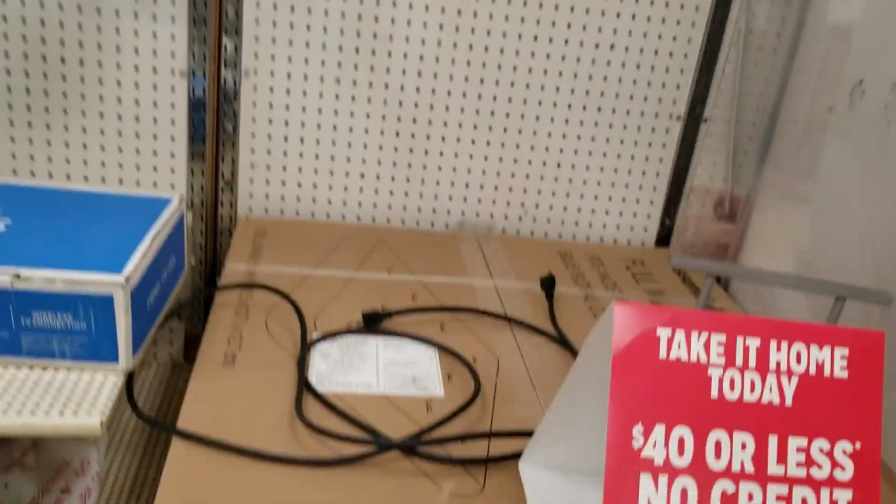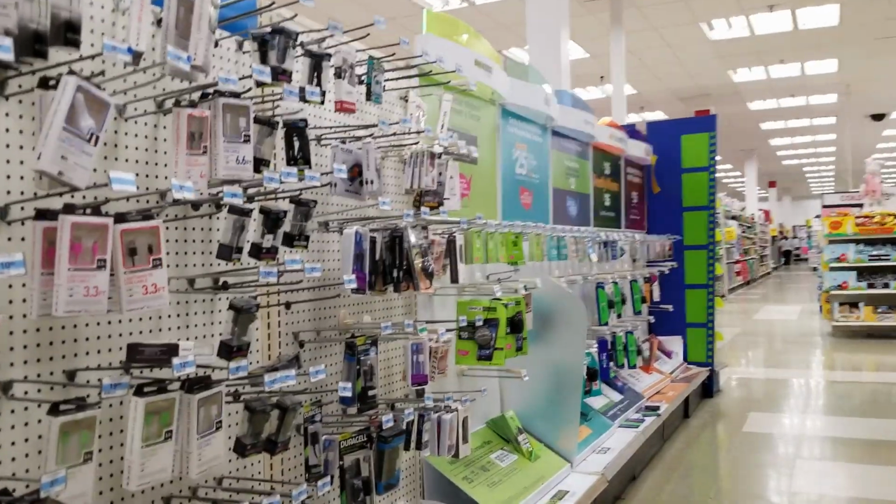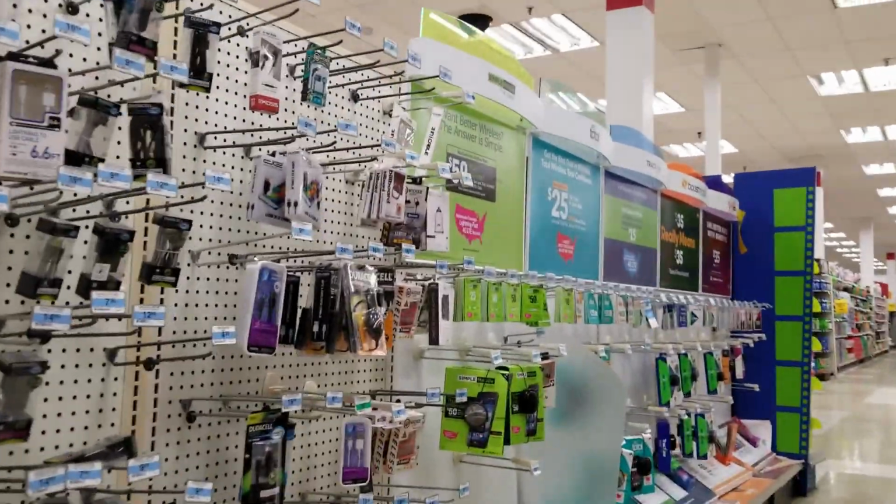But here's the bedding and appliances and all that. Now, I know I'm very critical sometimes when I go into a Kmart, but I think one of the biggest mistakes that Kmart made is to start selling appliances and beds, mattresses. I just don't understand it.